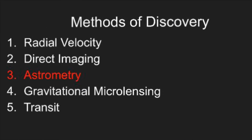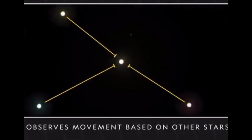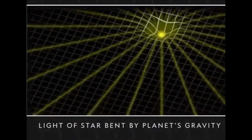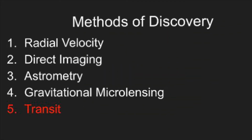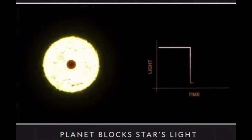The third method is astrometry. This method is the observation of a star in relation to other stars. The fourth method is gravitational microlensing. This method is the observation of the light of a star being bent by a planet's gravitational pull. The final method is transit. In this case, when a planet passes in front of its star, it blocks out a little bit of the star's light.